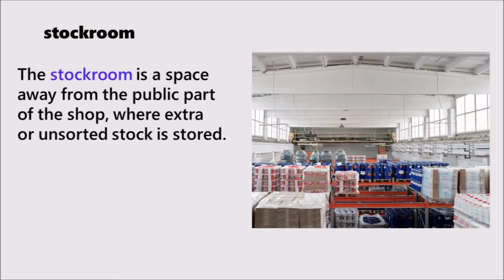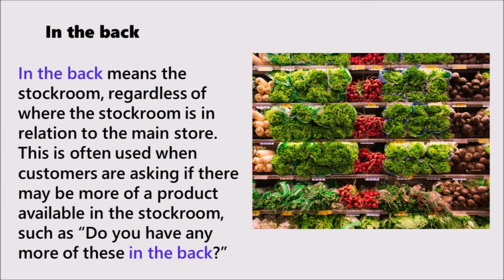Stockroom. The stockroom is a space away from the public part of the shop where extra or unsorted stock is stored. In the back. In the back means the stockroom, regardless of where the stockroom is in relation to the main store. This is often used when customers are asking if there may be more of a product available in the stockroom, such as, "Do you have any more of these in the back?"